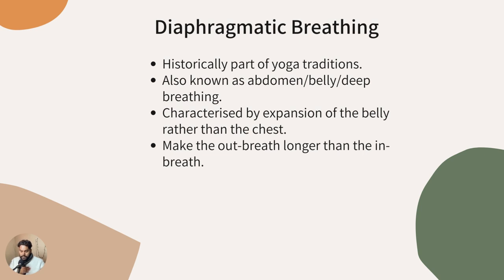Start to take some deep breaths. Imagine that the air is moving almost like it's bypassing the lungs and moving straight down into the belly. So when you breathe in, feel that belly expand and notice how the hand on the belly rises and falls.